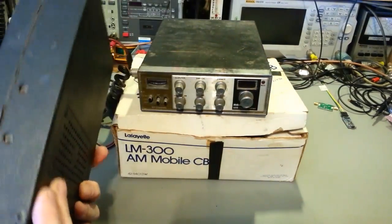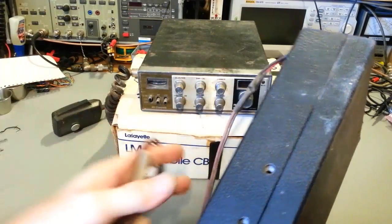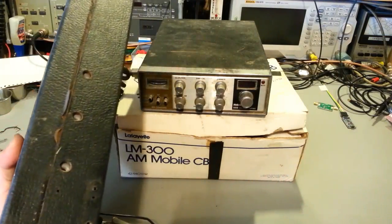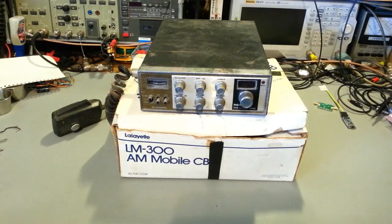But yeah, like I say, this one doesn't have any screws in it. I've gotten radios in worse condition with no covers and gotten them to work. But yeah, it's not in the best of condition. I just needed some sheet metal covers to stick on the other one I have. But we'll see if it works.